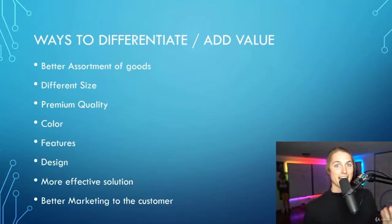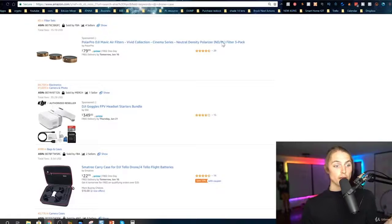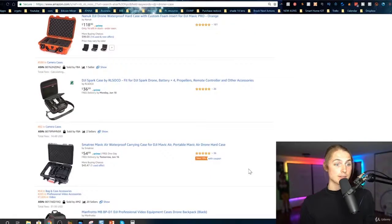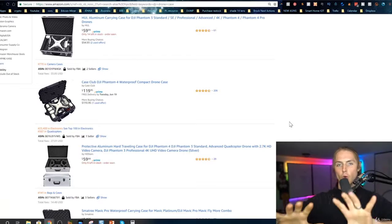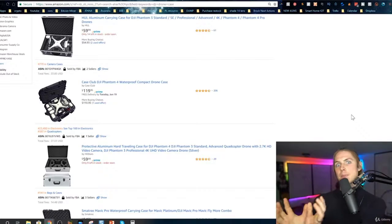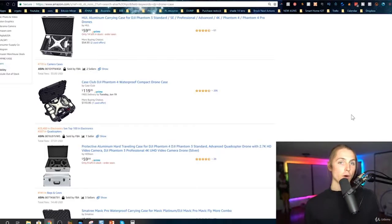Let's say there was a handle on something that wasn't the best, or we could go back to these drone cases, and perhaps some people wanted a place to also put their laptop, or different organization. Basically, any way that people are looking for features, or say they wish something was like this but it's not. A good way to do that is to go look at the reviews. Make sure to watch the video on how to download all your negative reviews. That's a very valuable way to get feedback on how to differentiate in general, because that's what I did with the Eclipse glasses, and that's how I found all these different ways.